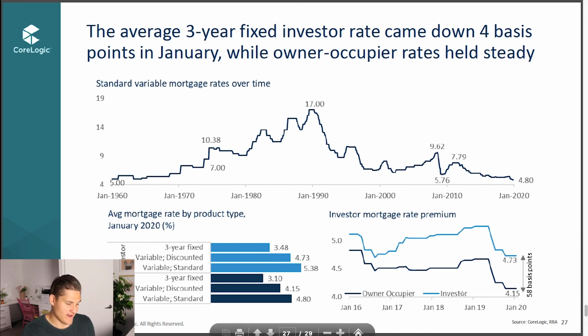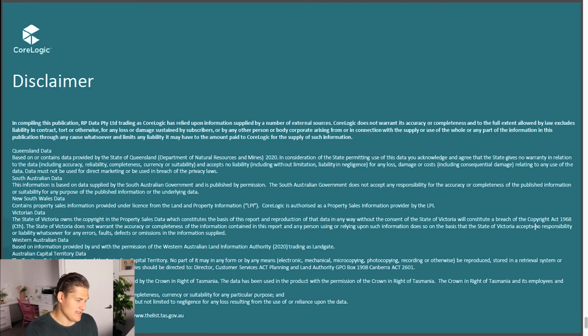Owner occupier versus investor. So the investor premium here is 58 basis points. You're paying 58 points of a percent more for being an investor. I don't know why they do that. If you know why they do it, leave it down below. Obviously it's to make more money, but it seems pretty silly to me.